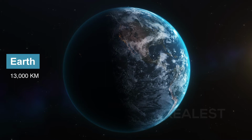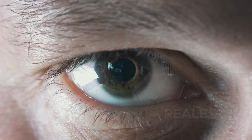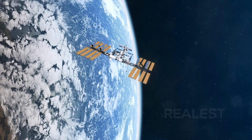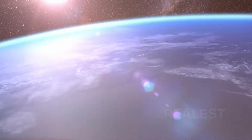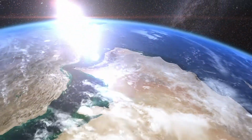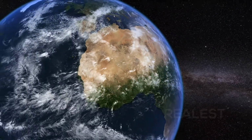Earth, 13,000 kilometers. And yes, you are here. The third planet from the Sun remains the only astronomical object to harbor and support life. Earth orbits our Sun, a star. Earth is the third planet from the Sun at a distance of about 93 million miles. Earth is a rocky planet with a solid and dynamic surface of mountains, canyons, plains, and more.